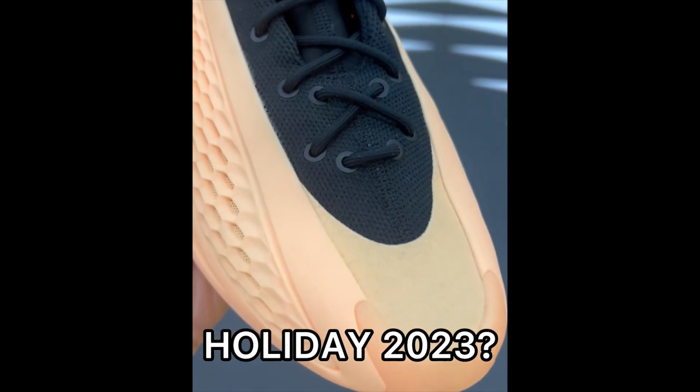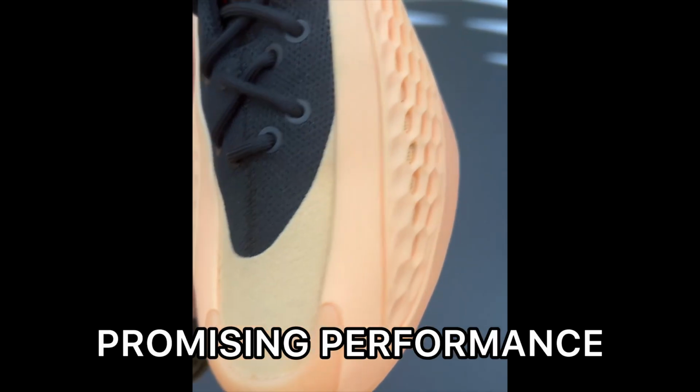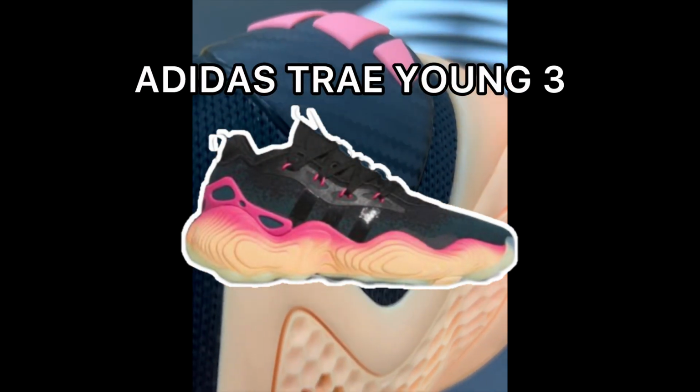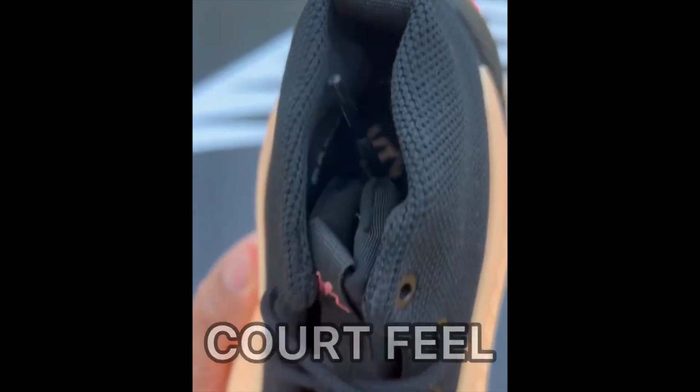I think the AE1 looks promising in terms of performance, and this should play similarly to the Adidas Tray 3, except probably for the court feel. But let me know what you think.